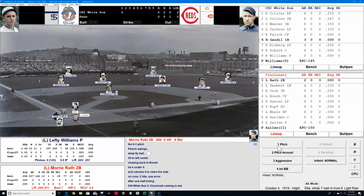Bottom of the first. Joe, what about the starting lineup for the Reds? Well, we got Maury Rath batting first, Jake Dauber batting second. You got Groh batting third, Roush batting fourth. Duncan's going to bat fifth. Larry Koff is batting sixth. Greasy Neal batting seventh. Raritan, the catcher, batting eighth. And Slim Sally, the pitcher, batting ninth.